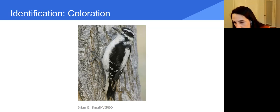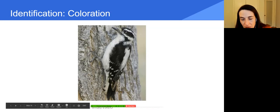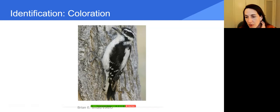White primary coverts. I'm not sure, let me see. I would think that the primary coverts would be in the black, and the white I'm seeing is the back of the bird, so like the back coverts of the bird, but that's a good one. This is where I'm not totally sure.